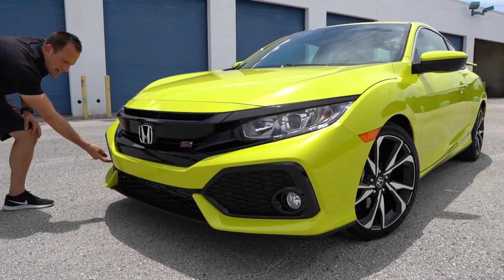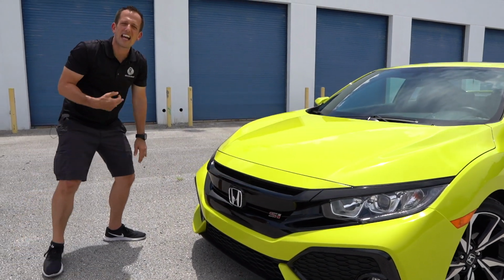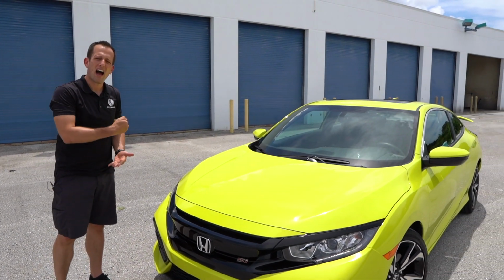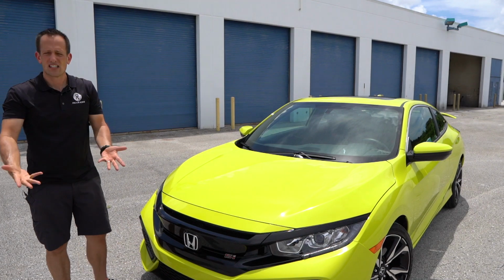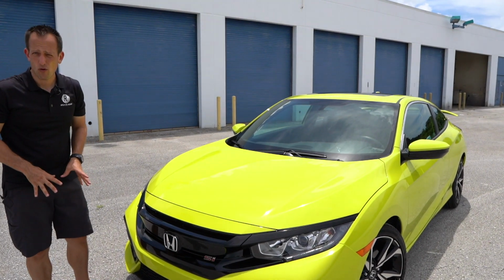Now, one thing I want to point out is that you do have some functionality here with the vent, but it's not actually venting. The horn is behind that panel, and that is needed to allow that sound to pass through the front fascia of the car.